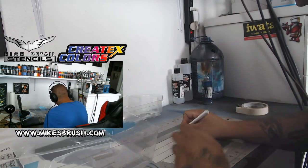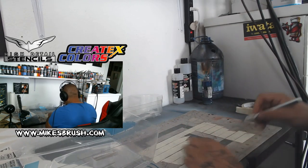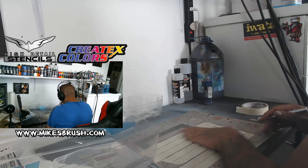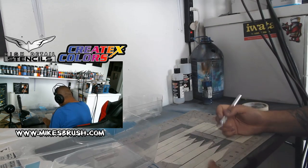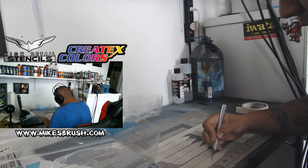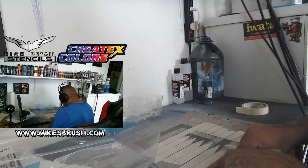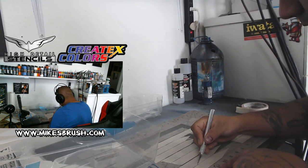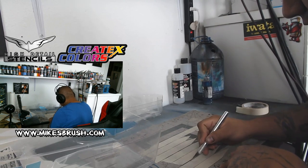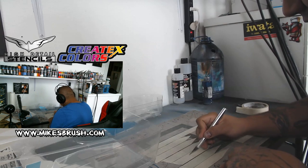So we could cut these tips off here. We might use these, so just leave those there. But we're just gonna go ahead and make ourselves some more with the rest of the tape here. And when you have a mat like this, it has the inches marked off, so I'm doing these about an inch and a half long. It's already kind of marked off for you. You just gotta follow the lines.